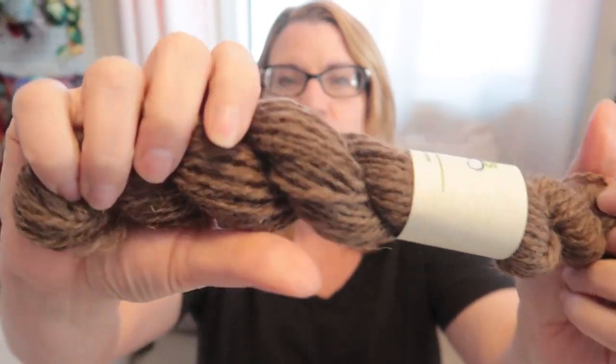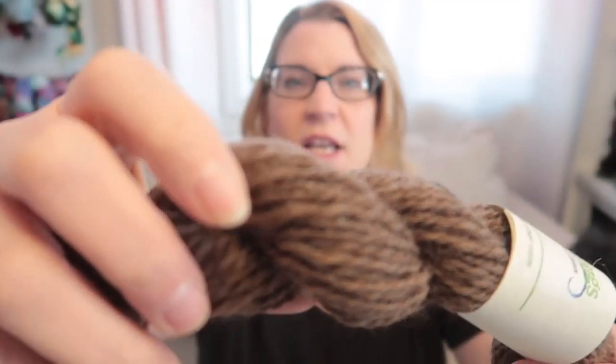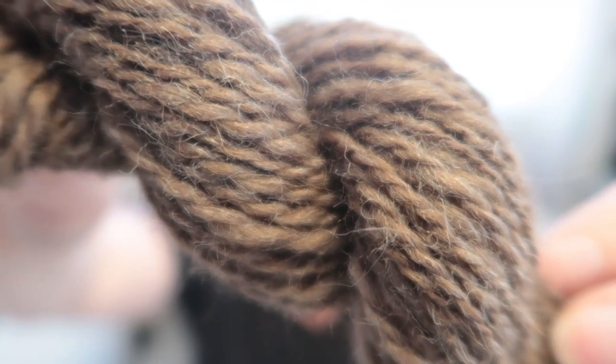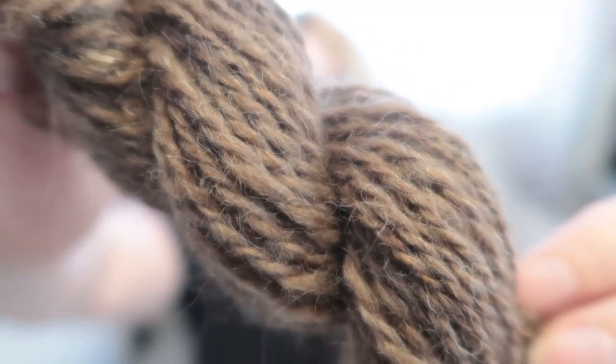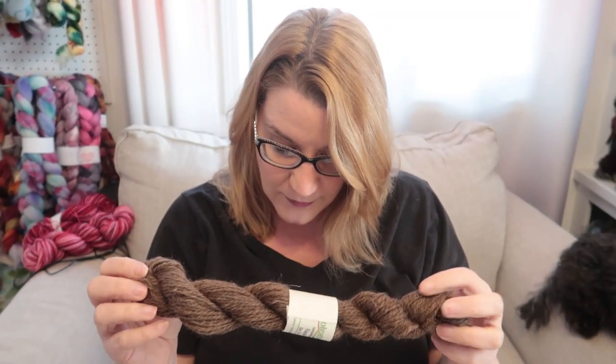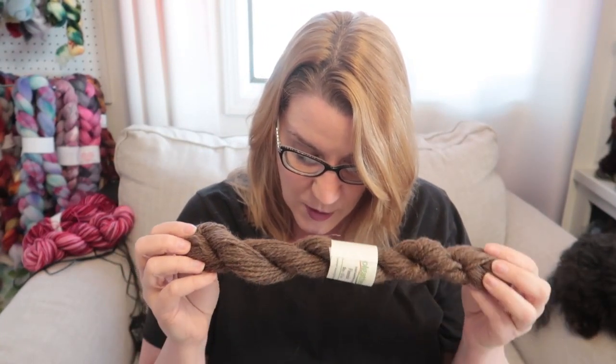It's weird. So it had a lot of kemp, and it had black and white kemp in it, which was interesting. And it's super squishy. Really, really squishy. The color is not really my favorite, but color is like the easiest thing to change ever if you're me. Super squishy. I did end up with a pretty even spin once I modified that draft. It says, struggled to spin evenly until I modified the draft. Very squishy, even spun worsted. Would make wonderful cables.